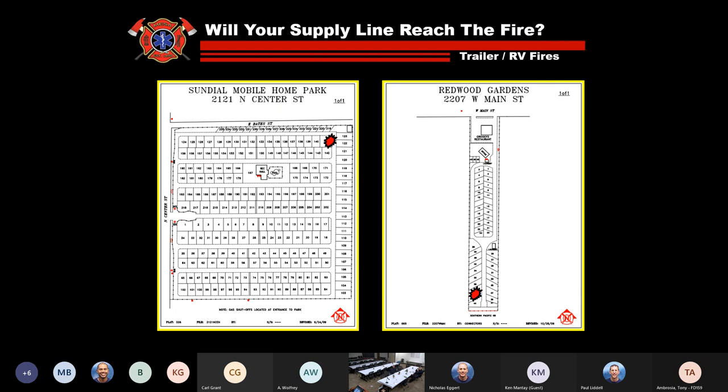So you can see here on some of these trailer parks that we have shown, there are no hydrants at all in the park that I'm looking at here, unless they've been added. The only hydrants I see are at the entrances. So if you had a fire in that back corner, my guess is you're going to use a good portion of your supply line to get to that back corner. May not be a big challenge for us, but do you know if that's the case? And if it is, that's good. If you don't know that, you need to probably go out and do a little driving and do some measuring.